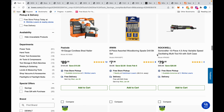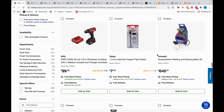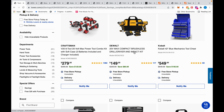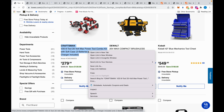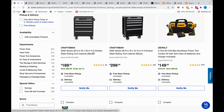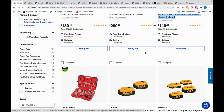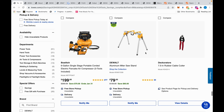Let's just go through because we're at the tail end. It was a lot of Rockwell oscillating tools. Two of those popped up. Skil. We're going fast. For an extra $50, you get, is that a hammer drill? And then this 8-tool Craftsman. This just popped up. This 8-tool Craftsman. I'm glad we kept going. Okay, this is getting long. I'm sorry, I know, but they keep adding stuff, it seems like.